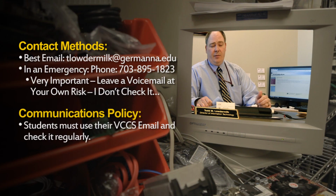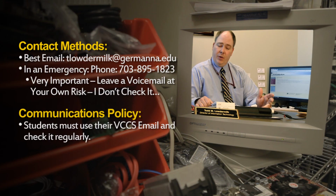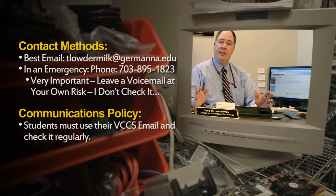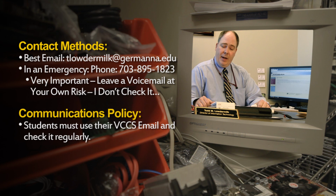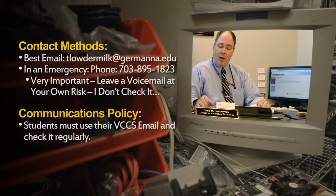In terms of contacting me, email is always the best method. If there's an emergency, you can feel free to call me, but I wouldn't advise leaving a voicemail, as I rarely check it. Germanna also has a formal communication policy stating that students absolutely must use their student email and check it regularly, especially for online courses.